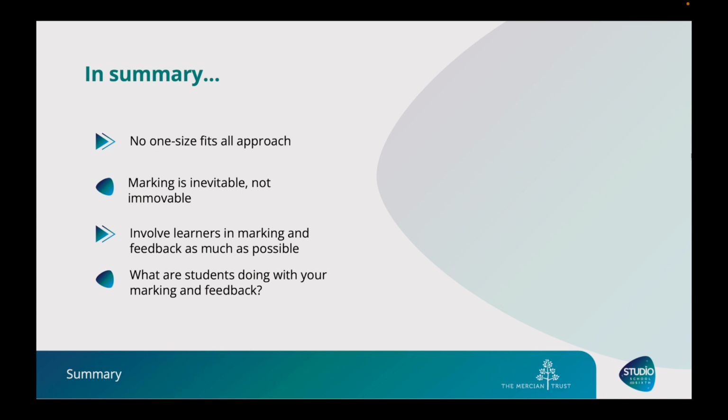We need to move away from that old joke. School is a place where children go to watch teachers work. Teachers don't make learning happen, learners make learning happen. So in my opinion, we need to include learners much more in the marking and feedback process. As Dylan Wiliam puts it, the only thing that matters with feedback is what students do with it.